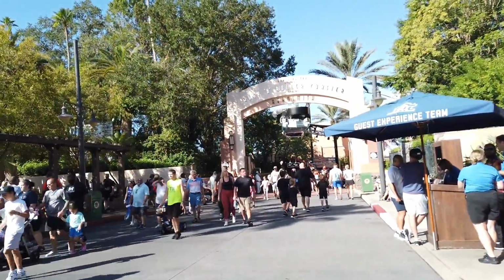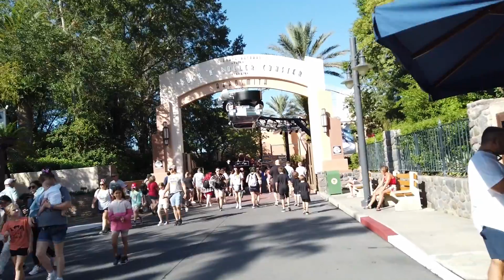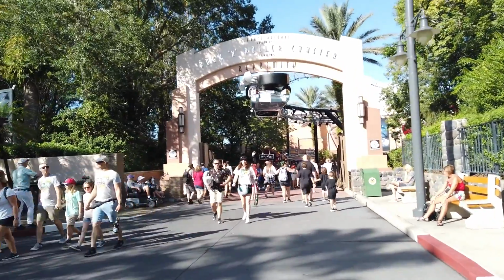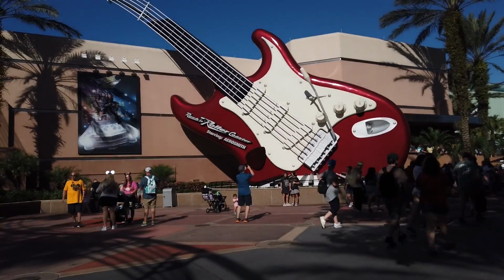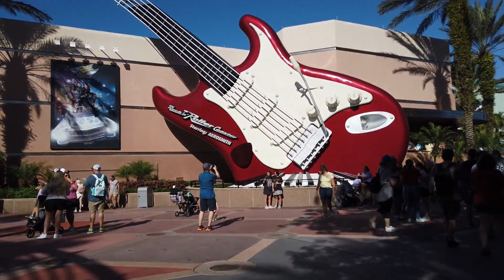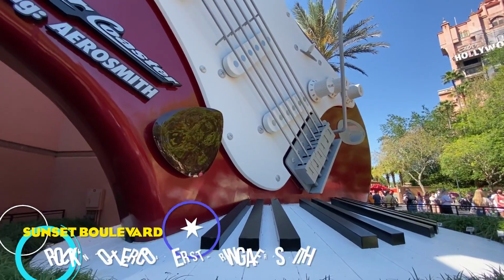We're going to head into the Rock and Roller Courtyard. It is still part of the Sunset Boulevard area. It's just kind of its own little separate part here in the back. Here in the Rock and Roller Courtyard, there are a handful of things to keep your eyes peeled for, the main one being Rock and Roller Coaster starring Aerosmith.